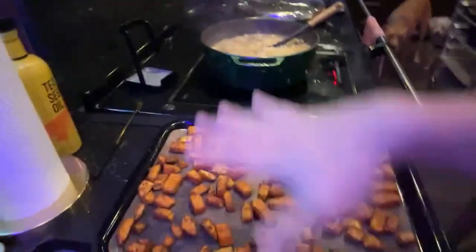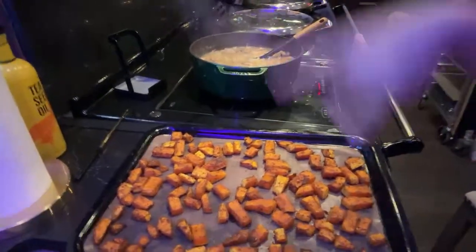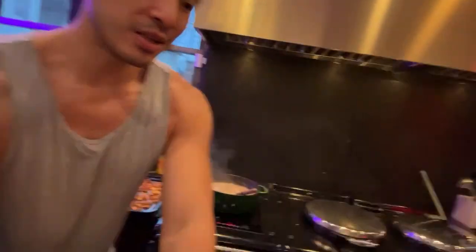All right. So, we got this, and when this is cooled, I'll put it in the fridge and I'll have butternut squash to use. I'm just gonna toss it with some balsamic vinegar and arugula and maybe some roasted broccoli, and that will be my dinner tonight. And that's really all I had planned for today.